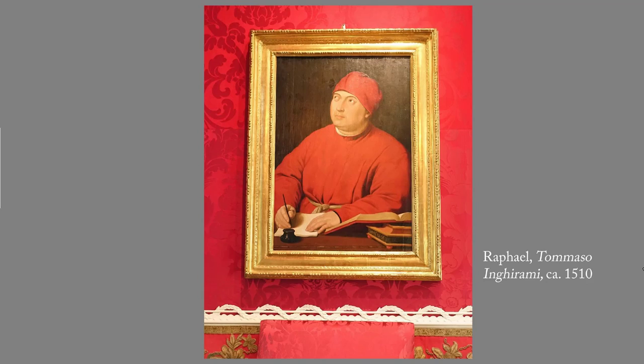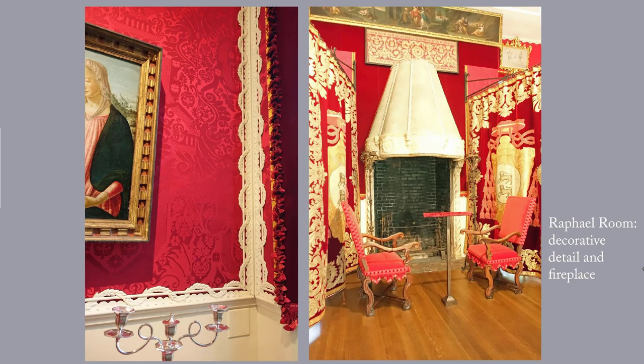This is a portrait by Raphael of Tommaso Inghirami. It exists in 2 versions, this one and one that's in the Palazzo Pitti in Florence. As far as I can tell, no one knows whether they're both original Raphaels or if one is a copy of the other. Raphael is best known today for the School of Athens, but he could certainly produce a hell of a portrait. Okay, switching to the architecture and decoration on the 2nd floor of the Gardner.